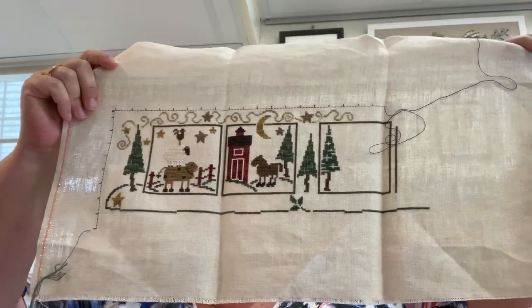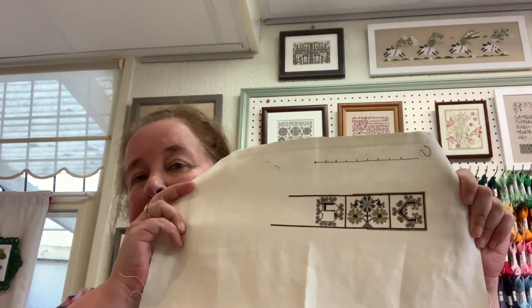I liked it when it came out. I enjoyed stitching it, and then I lost my motivation, and now I don't really see the point of going back to it, so that one's going away. The other one that's going away, that's a little bit harder for me, but I'm still gonna do it, is the Dutch Alphabet Sampler by Barrick.